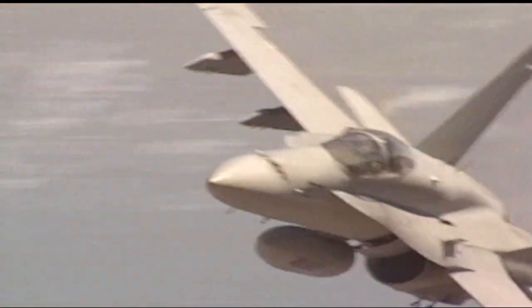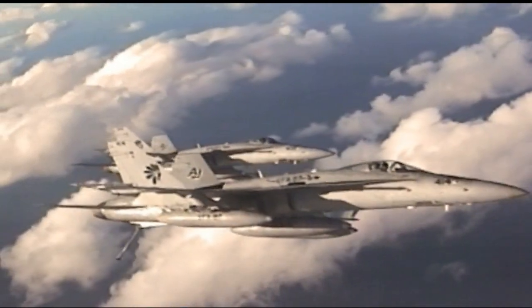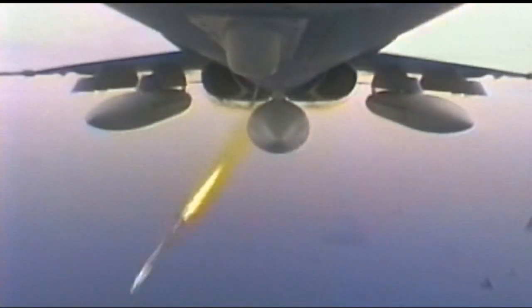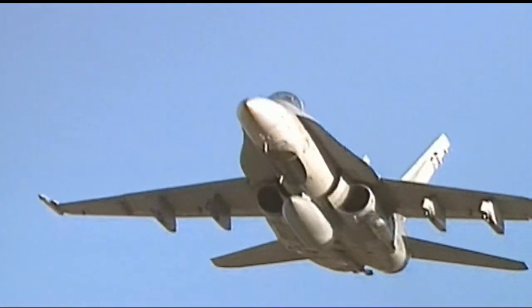A classic dogfight requires a close-range weapon, the 20mm M61 Vulcan cannon. But beyond visual range, the Hornet, with its advanced radar capability, is superior to the MiG. An AMRAAM can be launched at an opponent many miles away, well before either pilot could make a visual identification.